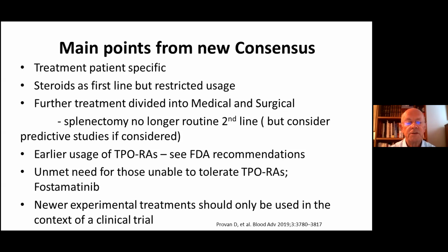The early usage of the thrombopoietins, the FDA, the Federal Drug Administration in the States, now accepts that as a proper use. We also want to look at the unmet need in patients who can't tolerate the thrombopoietins, of which there are a number, and we now have fostamatinib, a new drug that was licensed last year. And there are a number of newer experimental treatments coming through that should only be used in the context of a clinical trial, so we can assess how they're being used, what their effects are, whether they can be discarded or incorporated into bigger studies.